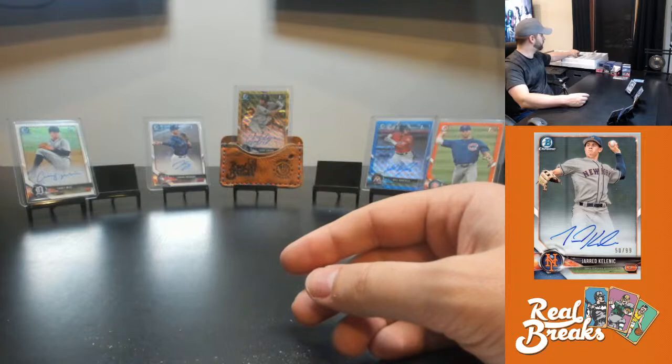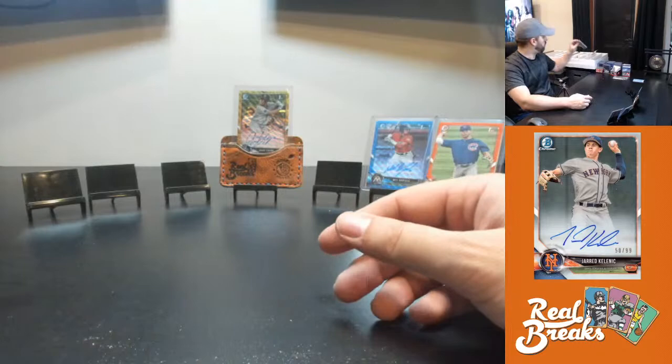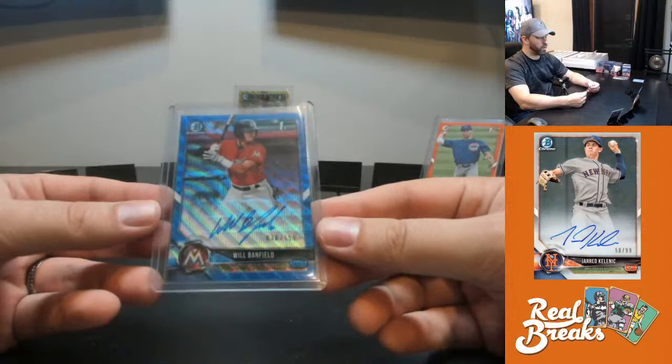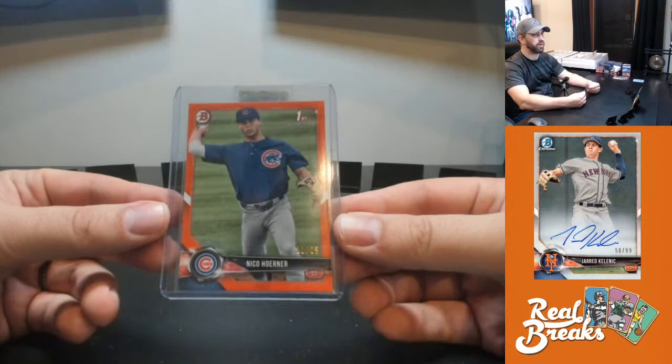We've got a couple nice base autos. Casey Mize for the Tigers going to Cheryl. Jordan Groshans going to Ryan. We've got a Will Banfield blue wave out of 150. Marlins going to Richard. A beautiful orange paper Nico Horner, 22 out of 25. Cubs going to Brian Long.